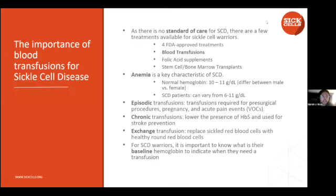So why is it so important for sickle cell disease, the importance of blood transfusions? First of all, there's no standard of care for sickle cell disease. There are 4 FDA-approved treatments out there. However, there is no standard for sickle cell disease. The big thing is blood transfusions and also folic acid supplements to try to keep those red blood cells healthy. And right now, as you know, there is no cure for sickle cell disease. However, you have some patients out there that go through stem cell and bone marrow transplants.